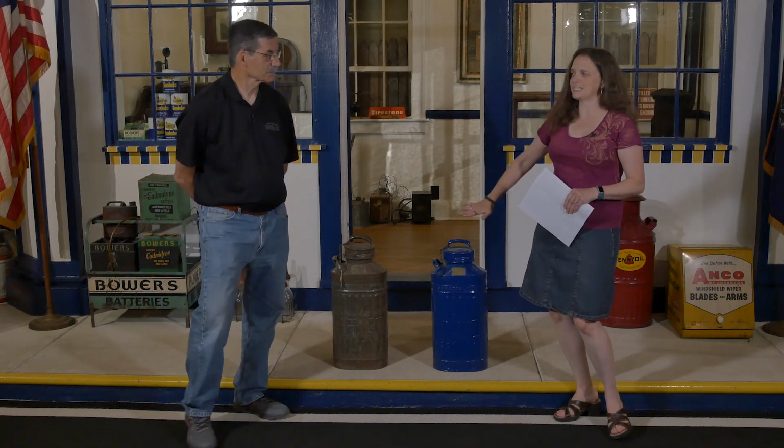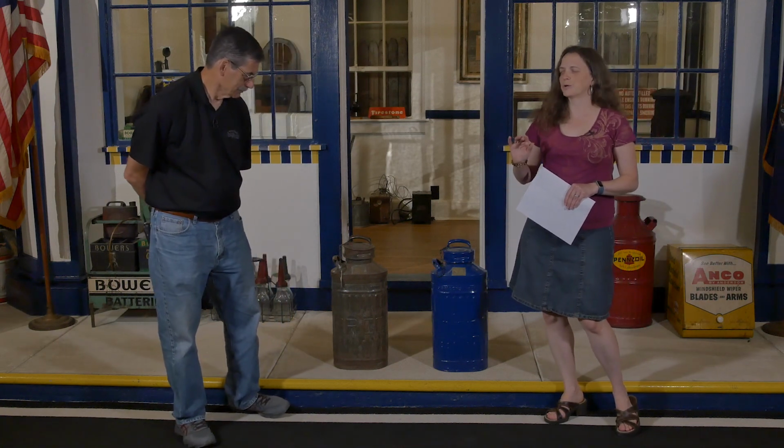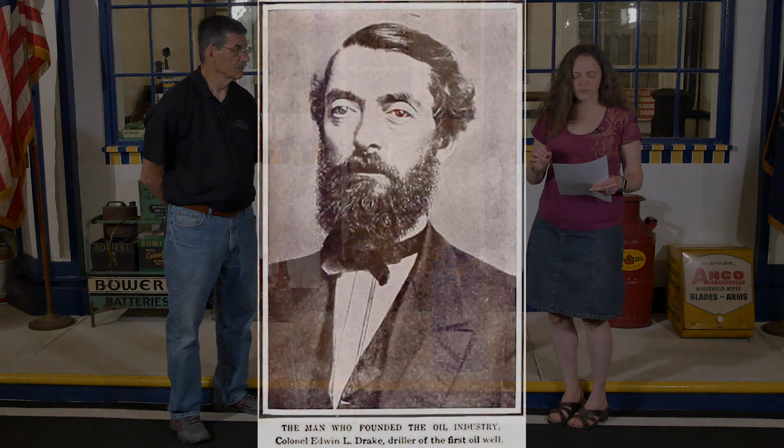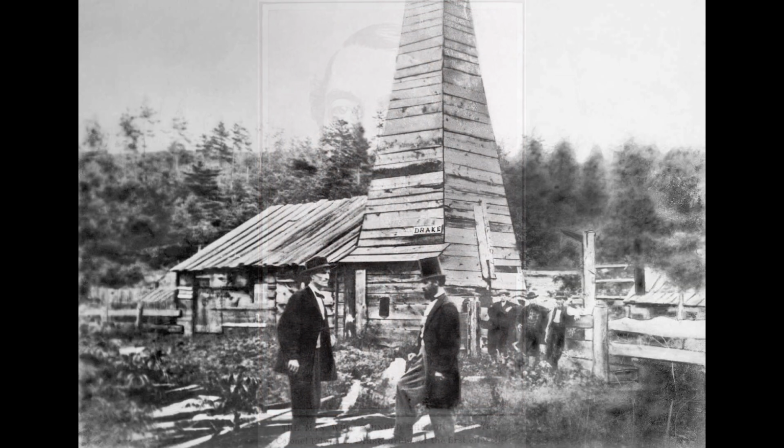Now, real quick, before we get to these cans and why we have gas cans like this, we're going to do a quick lickety-split summary of the gasoline industry. So in 1859, something very important happened, actually right here in Pennsylvania. Pumping for oil. That's right. Edwin Drake digs for crude oil, has a crude oil well. He does this in 1859 in the little town of Titusville. Titusville, yes. Which is way up in the north.